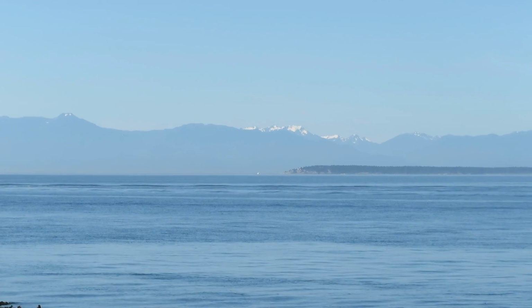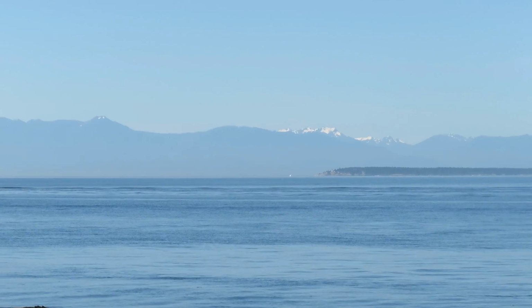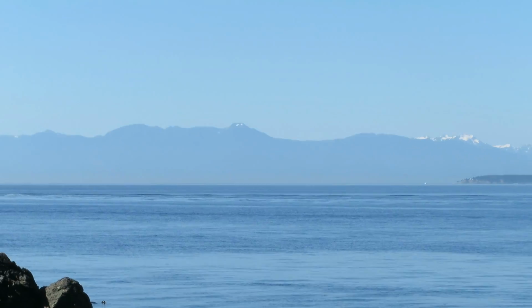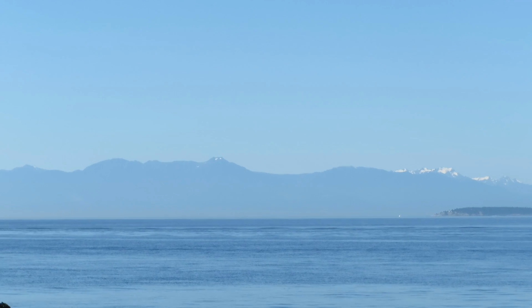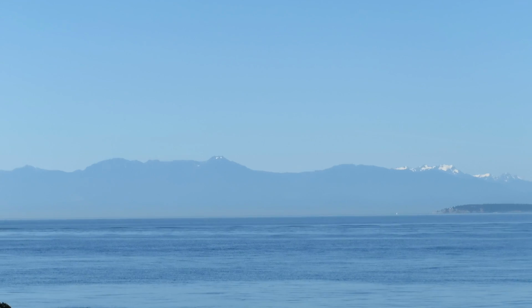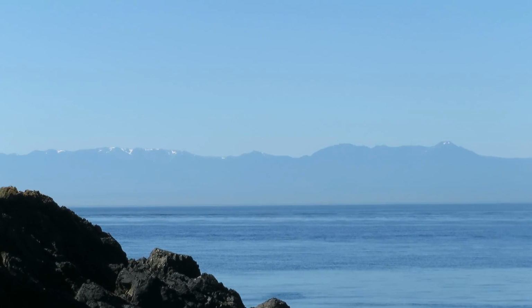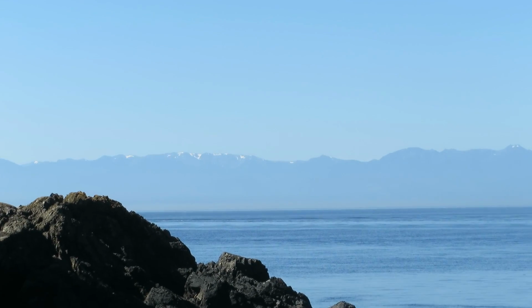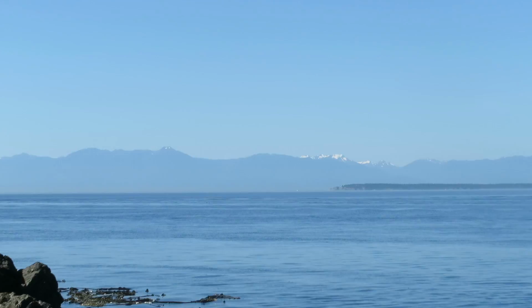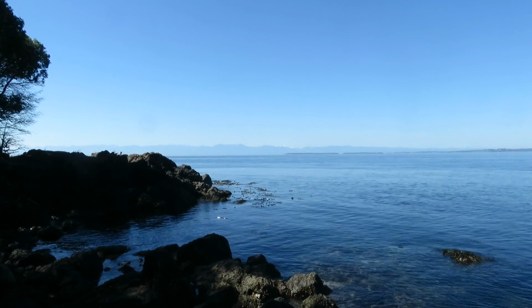So those there are the Olympic Mountains, and that little dip right there, what was it called? Hurricane Pass or something? Hurricane Ridge. That's what it is, Hurricane Ridge. And then there's some other mountains that I don't know their name over there. But that is across the way from here.